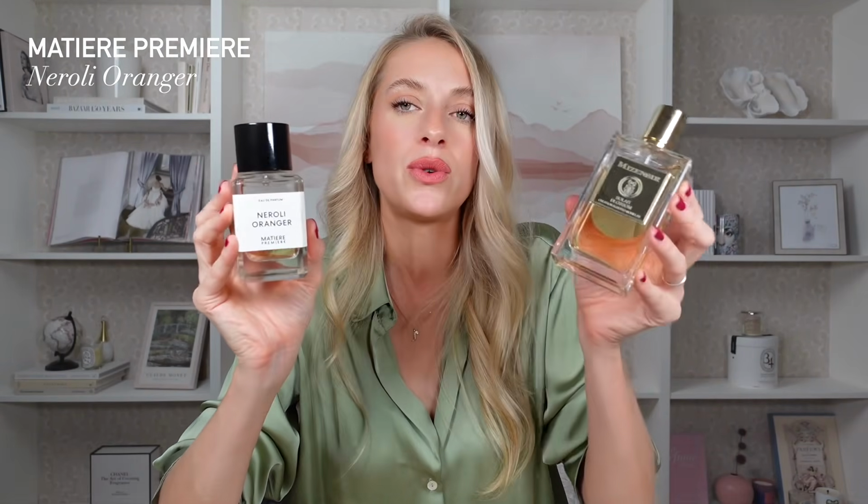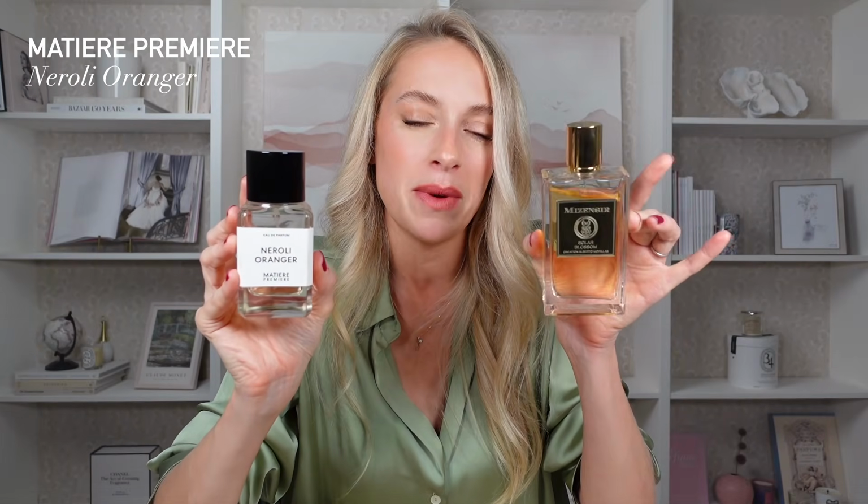Really different to Solar Blossom. Solar Blossom is more about that pillowy, soft marshmallow sweetness that remains fresh, where if you want something that is really clean smelling, that feels super cocooning, that is where Neroli Orangé comes into play. The longevity is good for a fresher, more citrusy Neroli. I get around 6 hours wear of this perfume, and the projection is soft to moderate.